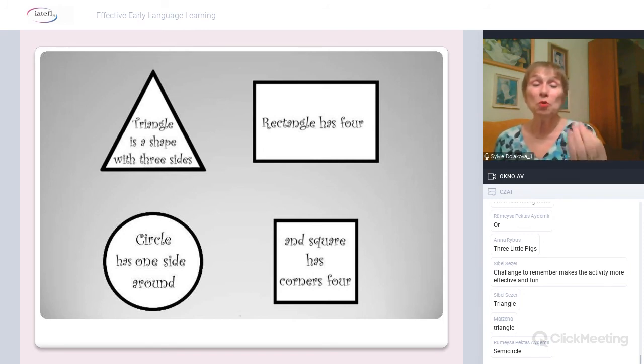So if you work with shapes, then the children get a lot of information about space, shapes, sizes, lines, and all those important things. And then reading is much easier for them. Yeah?